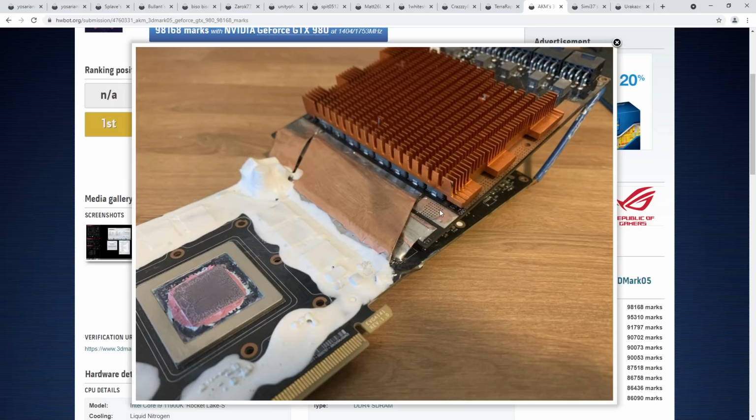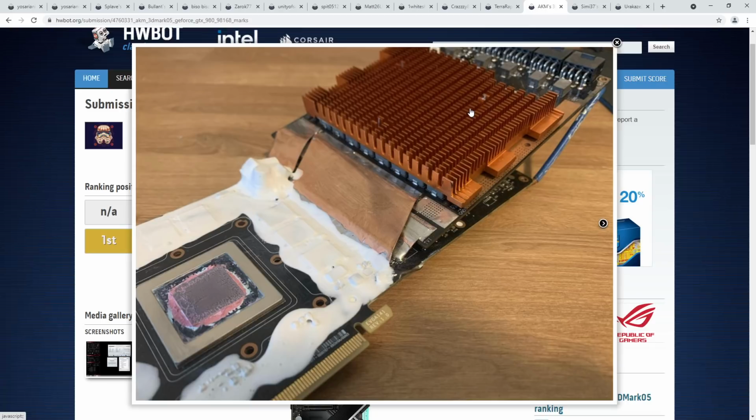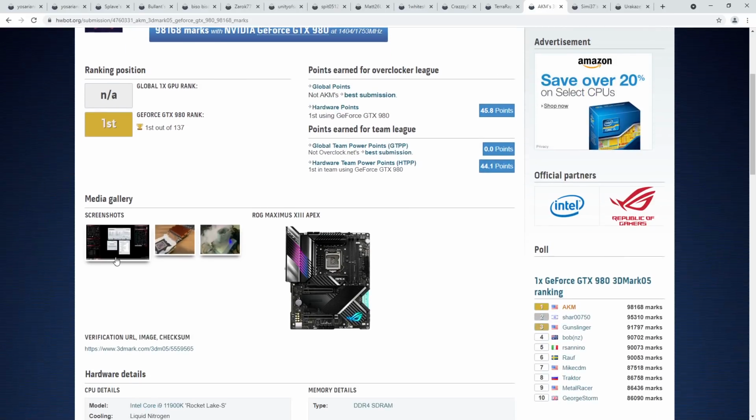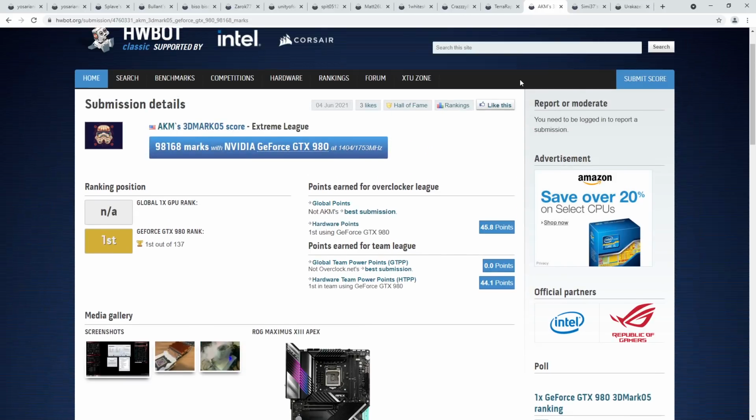The reference PCBs are trash, but compared to, say, a 980 Classified, the Classified is generally going to clock higher, because having the VRM attached like this just never works as well as the VRM being part of the card to begin with. But still, a very cool score, and I mostly wanted to include this one because we have this amazing e-power mod to look at. And yeah, congrats to AKM on the CPU benchmark with that 11900K.